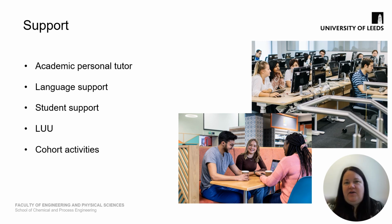In terms of the support you receive while you're here at the University of Leeds, every student in our school has an academic personal tutor. This is someone who they will meet with regularly over the course of their programme. This may be both in a group setting but also individually. You'll be able to receive guidance from your academic personal tutor, and there'll be a contact for you throughout the programme. We also have dedicated and specialised language support for not only those people for whom English is not their first language, but also for anyone wanting to improve their language skills. We have dedicated student support team who are available to meet with you and provide guidance, and there is the award-winning LUU available for support as well. We of course have lots of cohort-based activities, and with this I'd like to hand over to the programme lead.